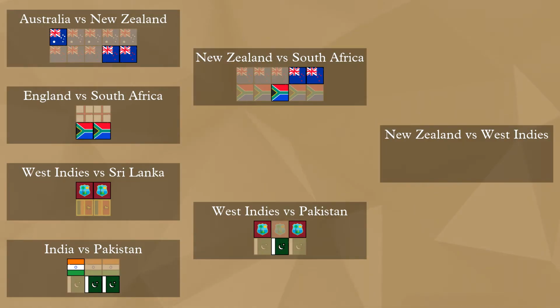And so after 6 superb Test match series between these 8 sides and 20 very exciting Test matches, we now know that New Zealand will face the West Indies in the grand final. You have to say that the West Indies are favourites, but New Zealand have had a very good time in this championship, knocking over Australia and South Africa. It would be very interesting to see what happens.